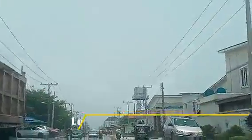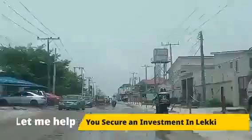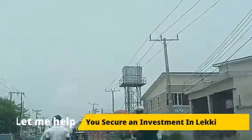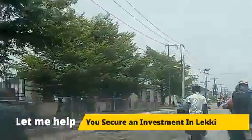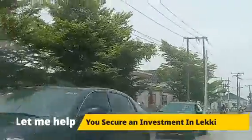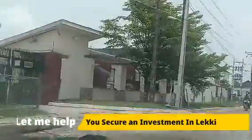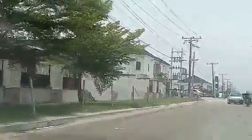Properties in the Lekki axis, land precisely, goes for between 60, 70, 100 million naira and above. But here I am bringing you this investment opportunity for just 45 million naira. Trust me, it's an opportunity you don't want to miss out on.